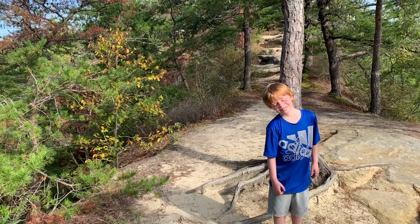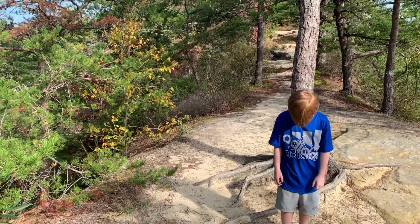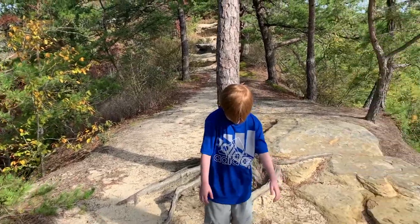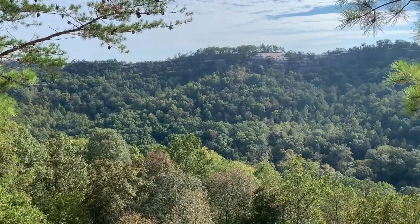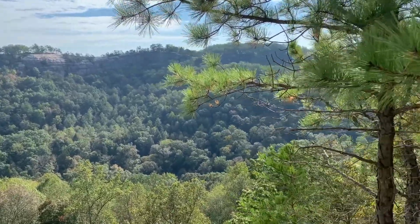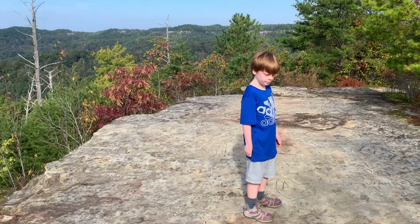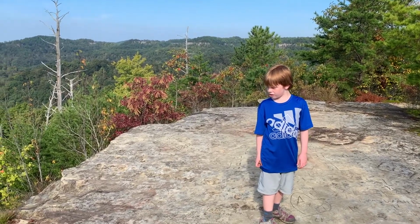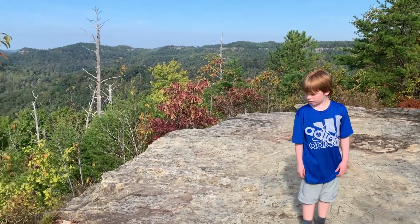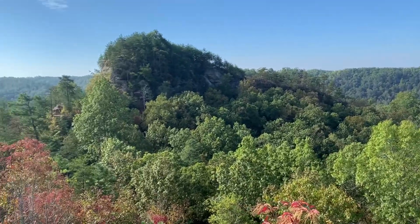Now we're on top of the arch. There's a neat little staircase cut right into the rock to get up on top. So from up here, you really got a commanding view. So we continued on out the ridge right after we climbed up to the top of the arch. And it comes out to this point, which is pretty crazy. So we got 360-degree views.